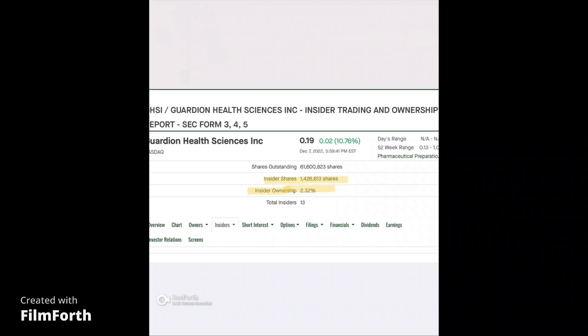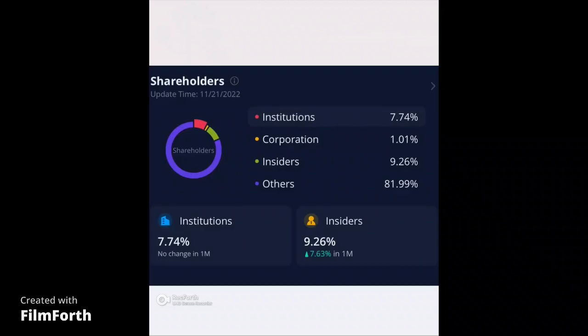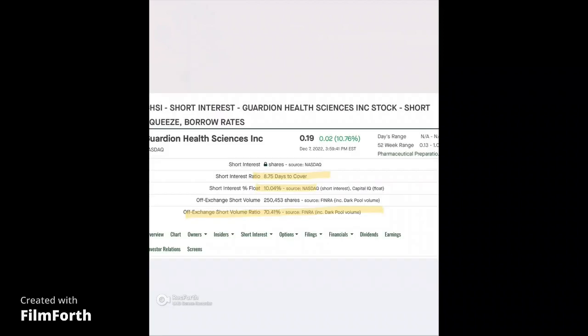So GHSI is showing that there is 2.32% institution insider ownership, with 1,426,613 shares owned by insiders. So for some reason, Webull and Fintel always have different information. Look at the difference. 7.74 institution and 9.26 insider. Is there an insider buy that Fintel's not aware of yet? It's possible. Or does Webull have it wrong? Not really sure what's going on there, guys, but just something to keep on your mind.